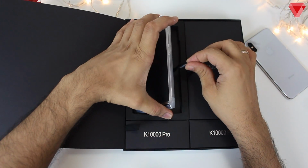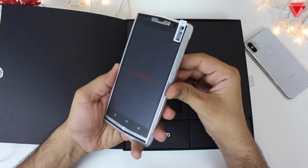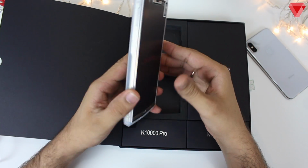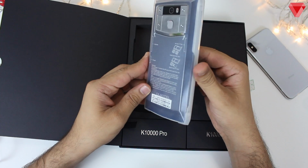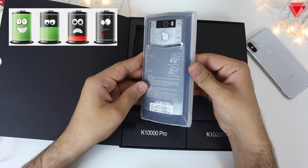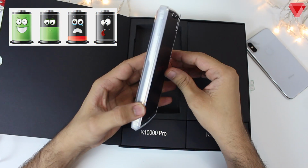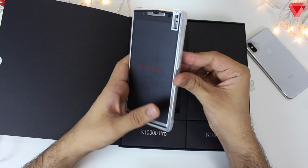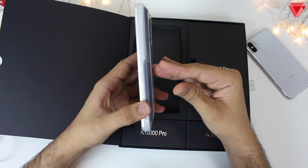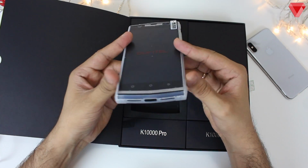Let's see what we have in the box. There is the phone and wow, that is insane. Oh my goodness, it's such a thick and heavy phone. But I will take that because of its battery life. This comes with a white transparent case as well. Let's put this aside for a second and check out what else is in the box.